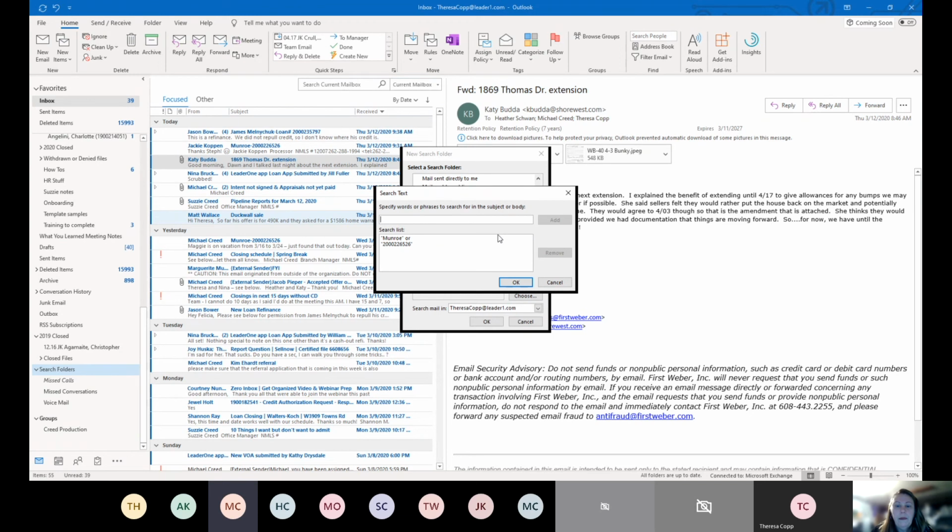Skip the 2000 for the loan number too, and just put the numbers after it, because a lot of times they'll truncate that. So you'll want to do both of them. So do add on that too. Yep, perfect. Thank you. And now hit add again.